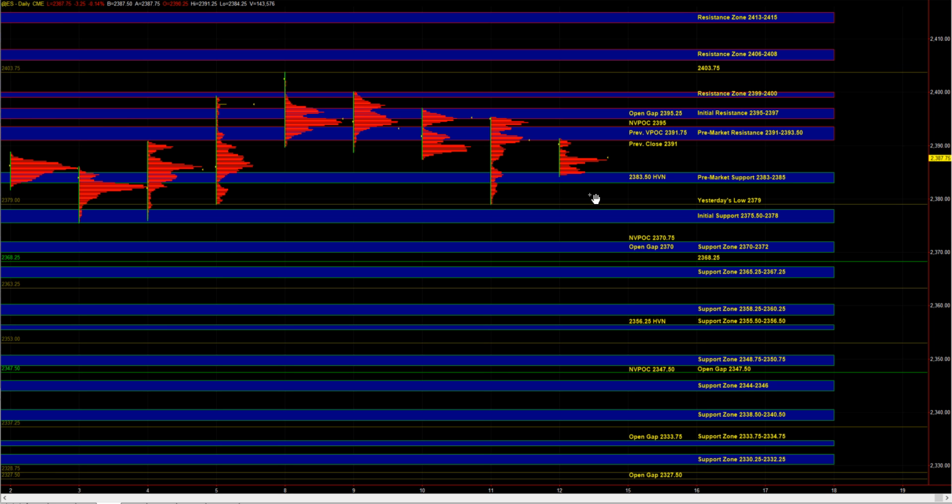On the upside, we have short-term resistance at 91 to 93.5, and that marks the previous close, the previous VPOC, the overnight high, as well as yesterday's high. Now, in order to break out beyond 91 to 93.5, we don't necessarily have to see a very positive advance, since the previous close is right there at 91. But we do need to see some sustained upside momentum.